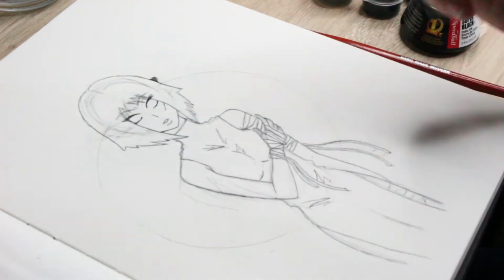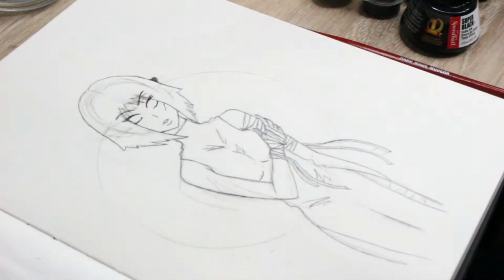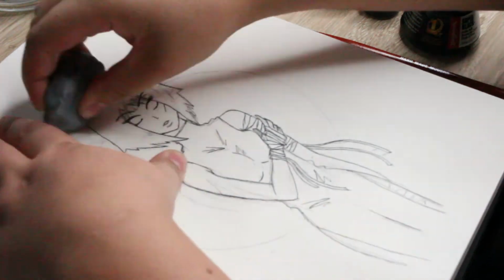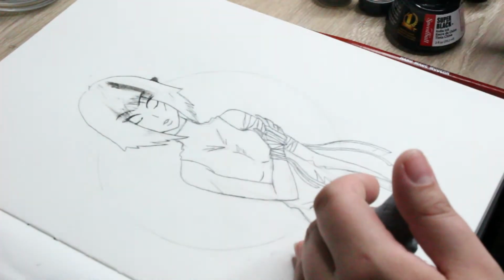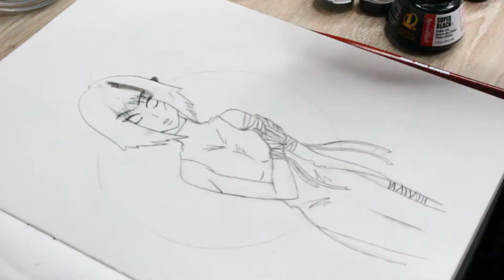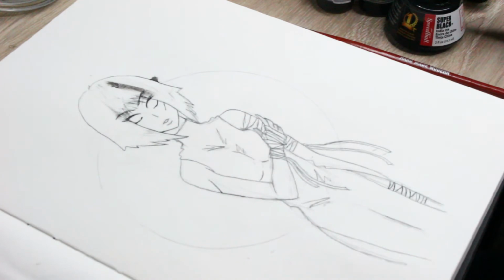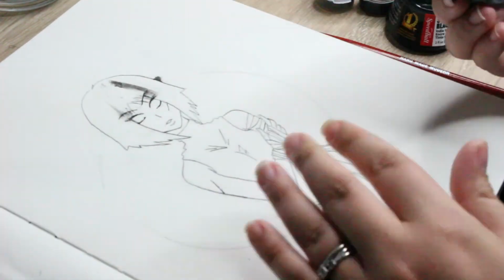Alright, and the last thing that Inktober taught me was that I got to try drawing in a comical style, kind of like a manga, which is awesome because yes, I've attempted it before, but never in that much detail and never in that much effort. So it was nice to do and try and see if I could actually accomplish the task.